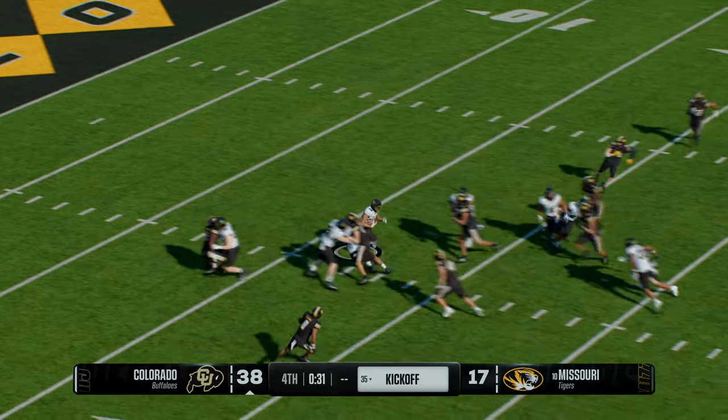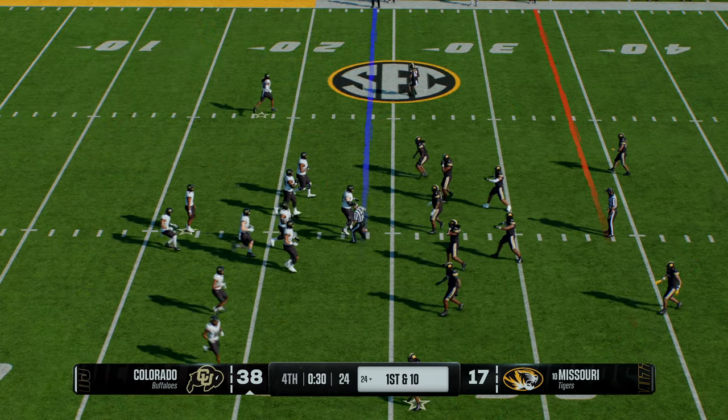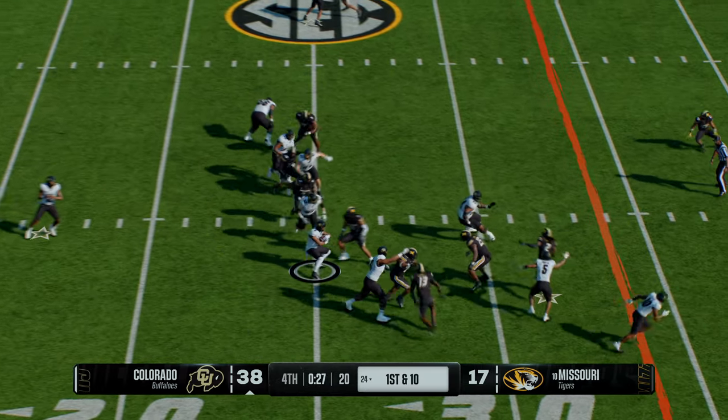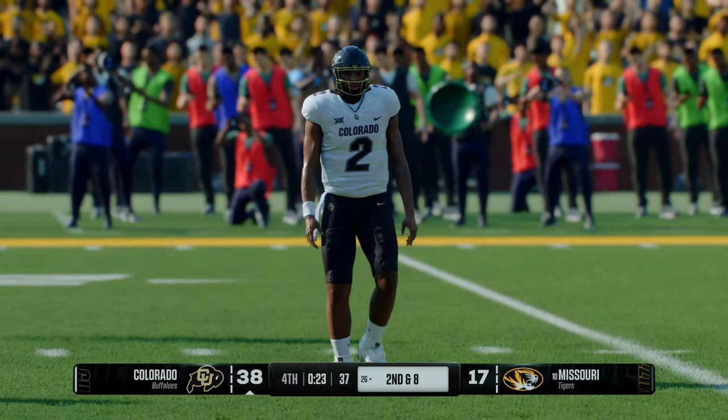Here he comes from inside his own five. Just never had a chance to shake loose, and he'll be brought down at the 24. And the Colorado offense is coming back onto the field. Out of the gun, the inside give. Really nice stop there from this senior leader.